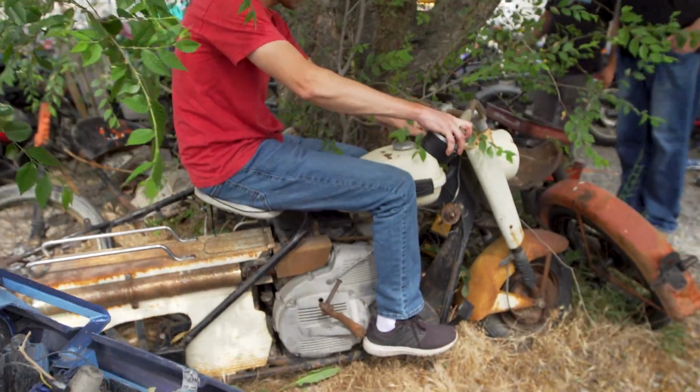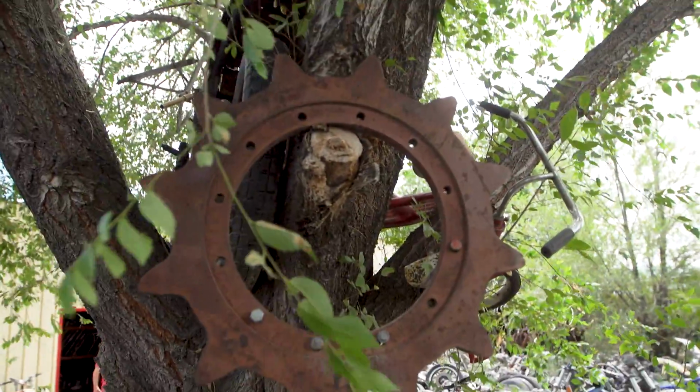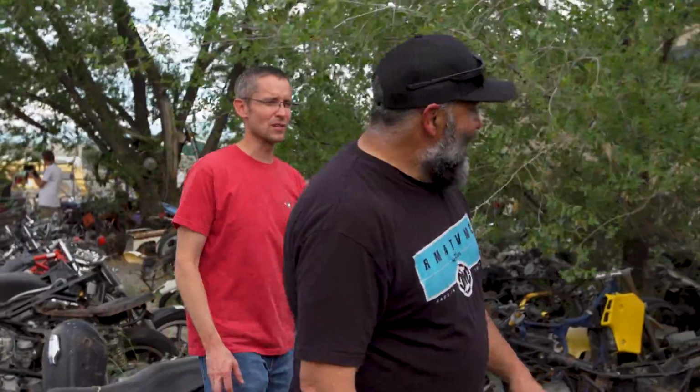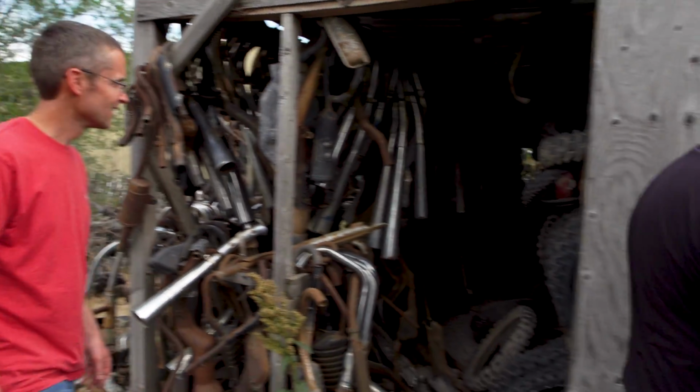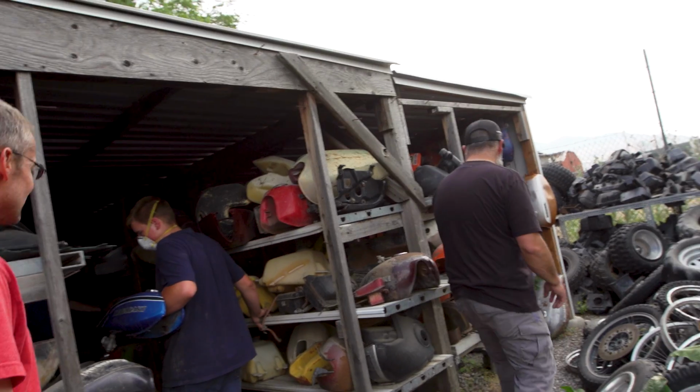Dude, this would be sweet for an adventure ride. Gotta be something like that. Do not let that gear fall on your foot. Holy shiz, that'd hurt. Can I pick a tank for you? No, you can't pick a tank for me. There's actually an XT one in here that wouldn't be awful, but it's so rusty.